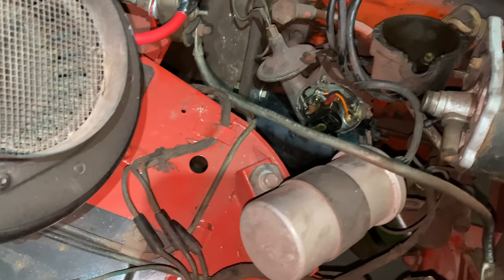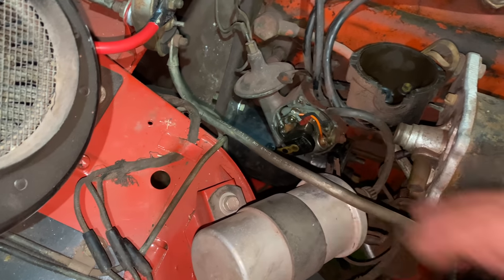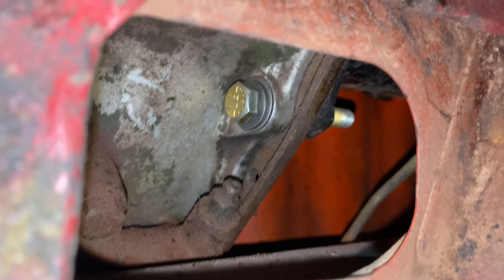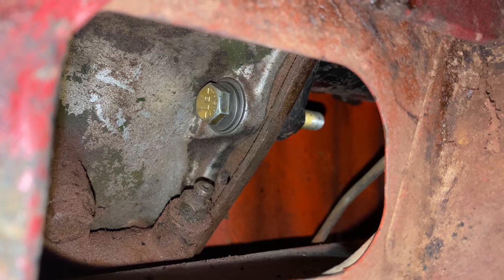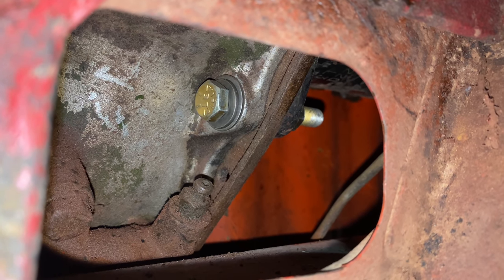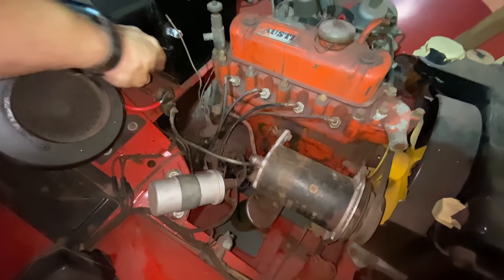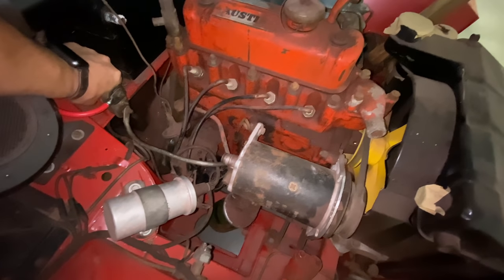Okay, I got the starter installed. It's pretty simple on the top. Just put the bolt through it, put a nut on the back. For that lower bolt, there's an access hole in the transmission tunnel. Just pull the rubber plug out, and then you can see you have access to slip the bolt in for the starter through there. And I just use an extra long one there to make it easier to get the nut on the other side. I have the starter completely hooked up, so let's give it a go.